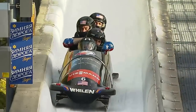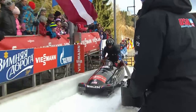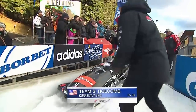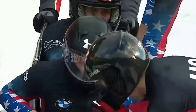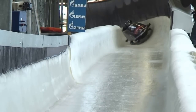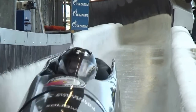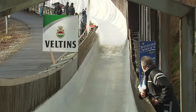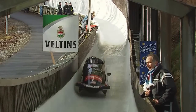Yeah, but they're not happy with that. That was not a smooth drive. And Steve Holcomb pretty frustrated. He's got some real issues between the steering and the 2-man BMW sleds and the 4-man Bodine sled. And you can't be inconsistent. Holcomb has so much pressure on him. There's that tap that really cost him a lot of time. Here down at 13-14, speed was already gone.